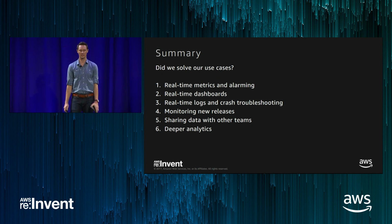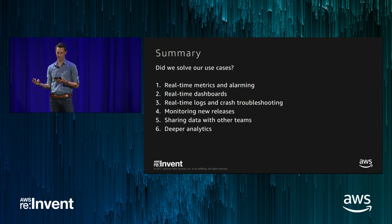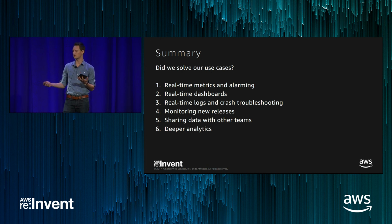Okay, so to summarize, did we solve all our use cases? Yeah, we did. First, we have real-time metrics and alarming. We have dashboards. We have the real-time logs and crash data that we can use to troubleshoot issues when they happen. We can monitor new releases with our app dashboards. And now we publish the data to S3 so that we can share data with our teams and sister teams and enable deeper analytics use cases.